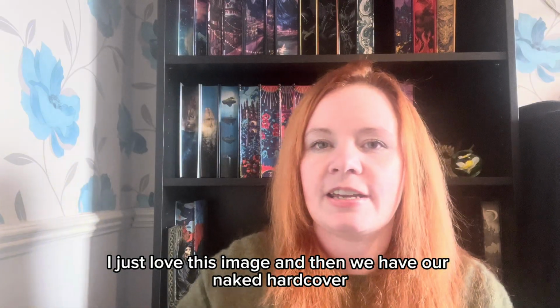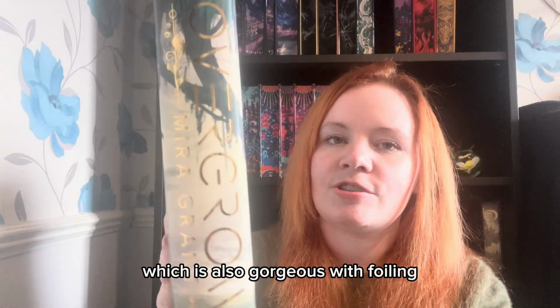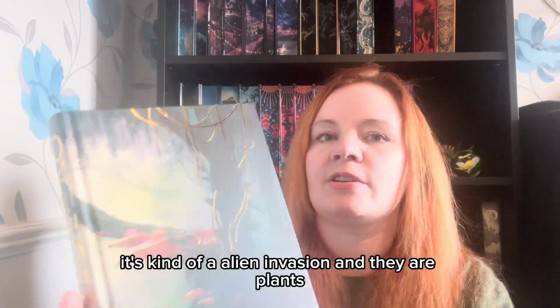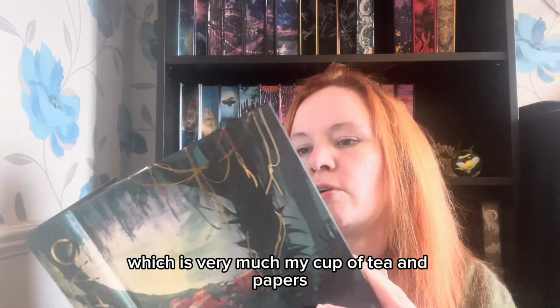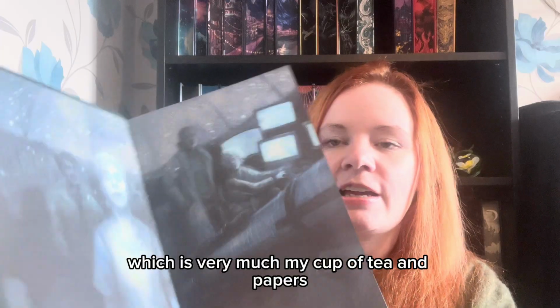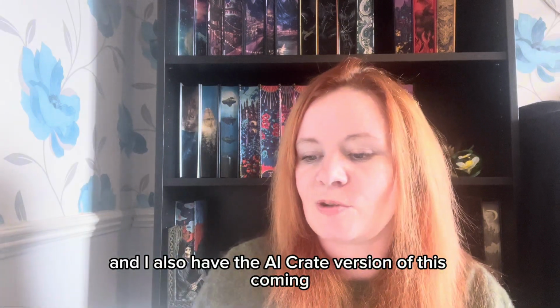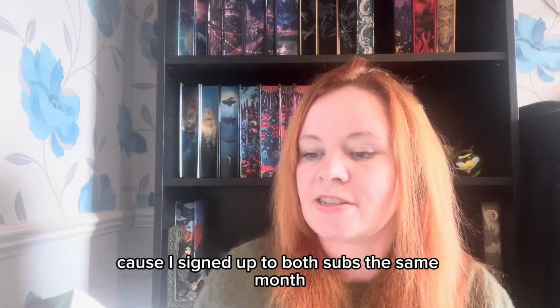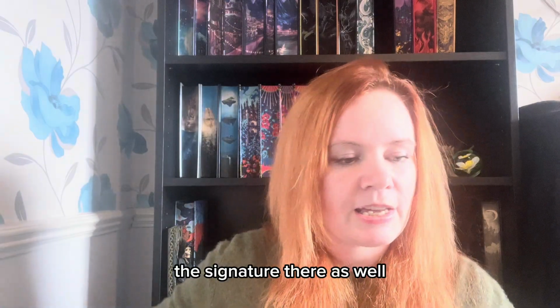Then we have our naked hardcover, which is also gorgeous with foiling. If you don't know anything about this book, it's kind of alien invasion, and they are plants, which is very much my cup of tea. End papers. I also have the Alquate version of this coming because I signed up to both subs the same month and it turned out they were doing the same book. So yeah, we'll see what that one looks like when it comes. Author signature there as well.